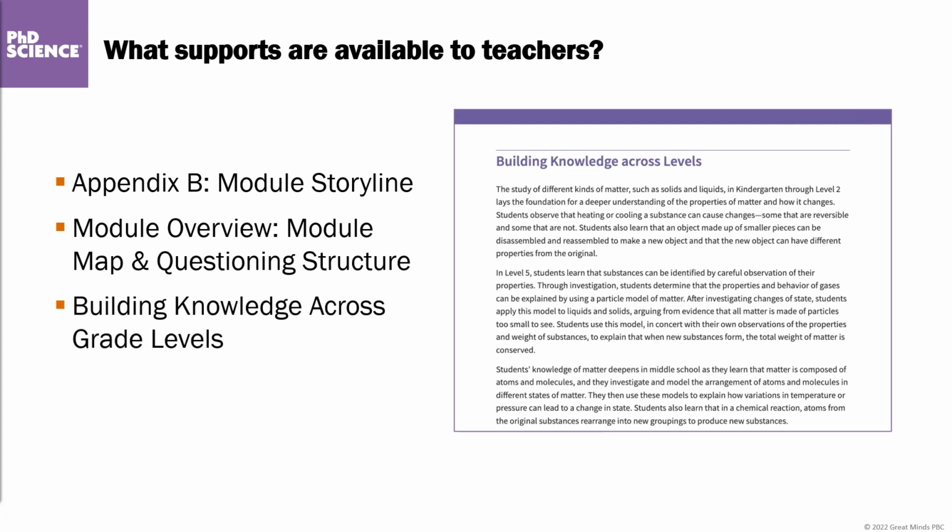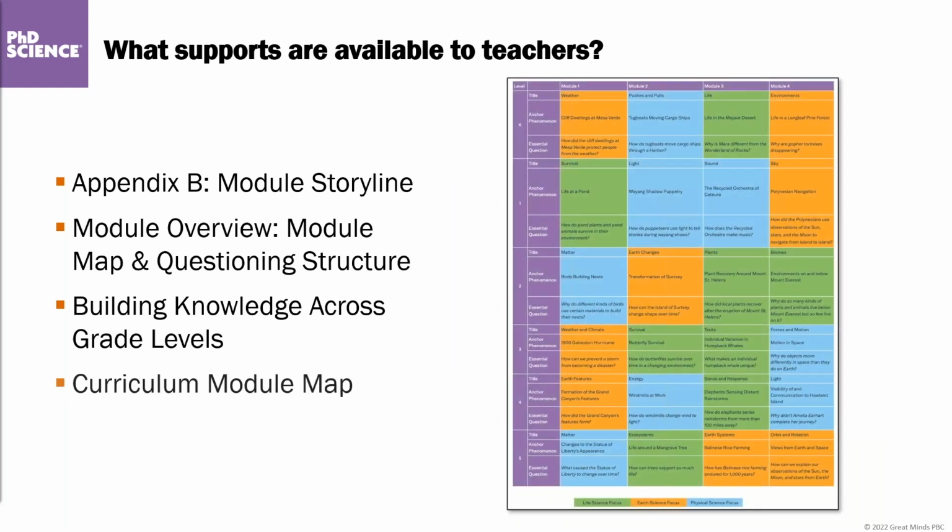The module overview contains a section titled Building Knowledge. In this section, it gives teachers a glimpse into future and past grade levels. You can use this section to see what knowledge students have coming into your class as it pertains to a certain topic, or what they will learn as they advance through grade levels. Then the curriculum module map reveals how knowledge is built across the modules and the grade levels.